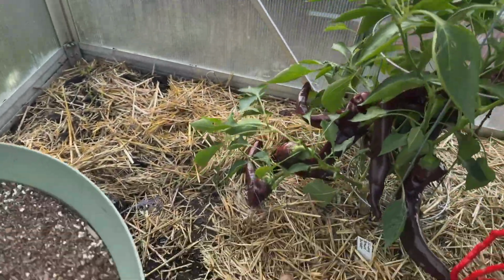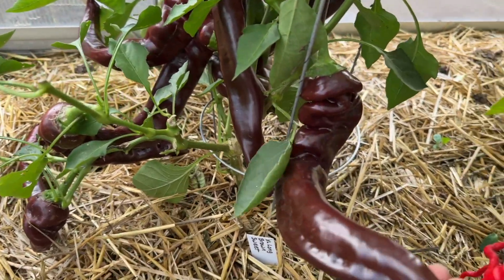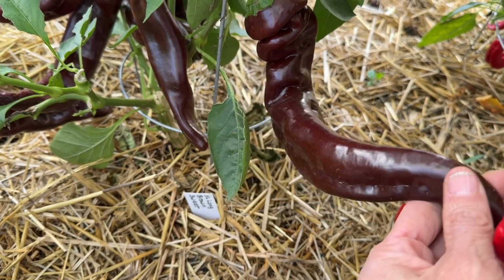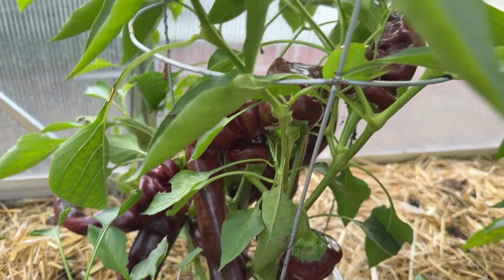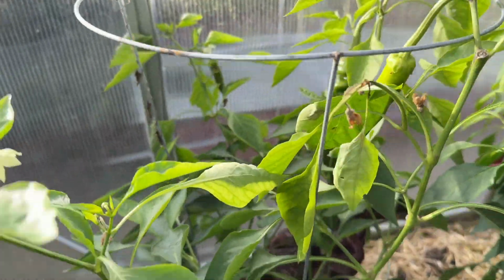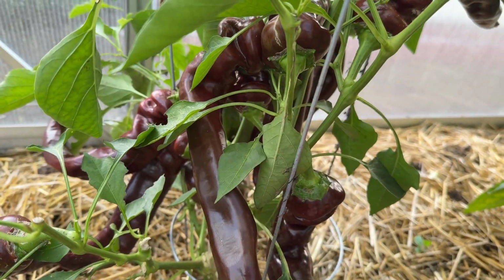And then this one is a fun one. This is a XL Long Brown Sweet from Chris Fowler. And these are huge brown sweet peppers. And these have been ripe for a while, and they seem to stay nice and crunchy even after they've ripened for quite a while. So I think all of the peppers on here are ripe except for maybe this little one up here. So that one is probably not going to mature, but I have plenty of ripe ones here to pick today. So I'll probably end up putting some of these in the freezer.